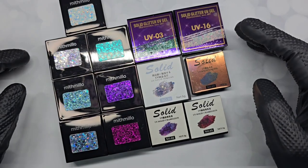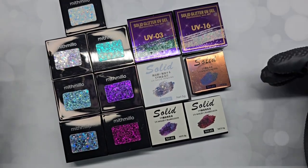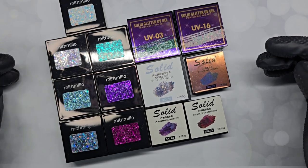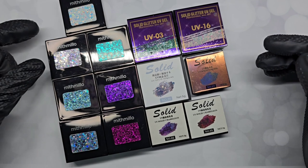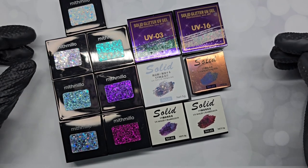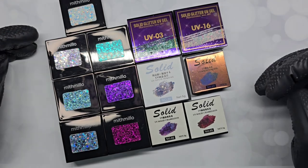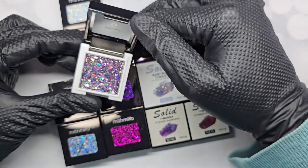I have wondered for ages what these solid gels are like. I am completely obsessed with using loose glitters on nails, but they do come with challenges when you're putting them into base or top gels and trying to get them to stay properly on the nail without too much bulk. So I've always wanted to know what these solid gels would be like when it comes to glitters.